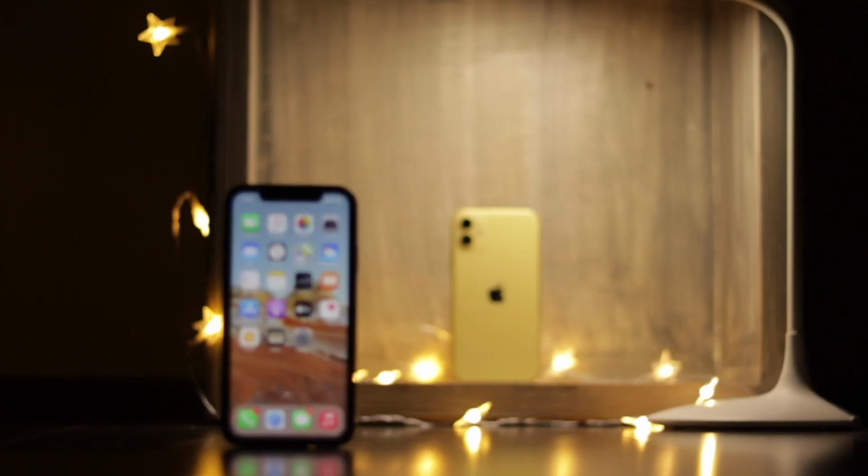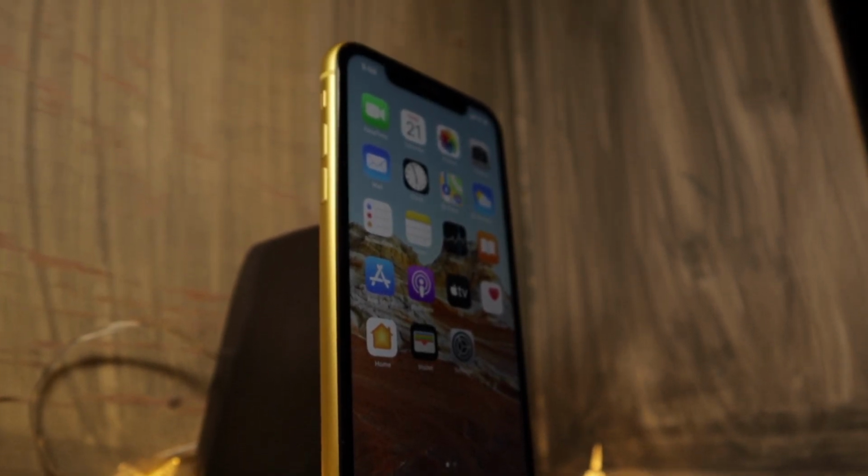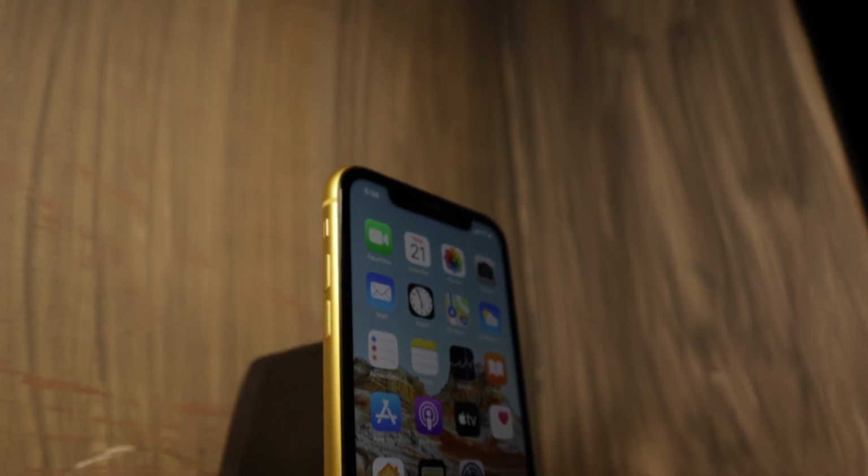But then again, the iPhone XR is gonna be 3 years old this year, and Apple has a newer version of the iPhone XR. This is the iPhone 11. This is a more refined version of the iPhone XR in which Apple used the formula, if it ain't broke, don't fix it. But the question is, which one's better for you in 2021?